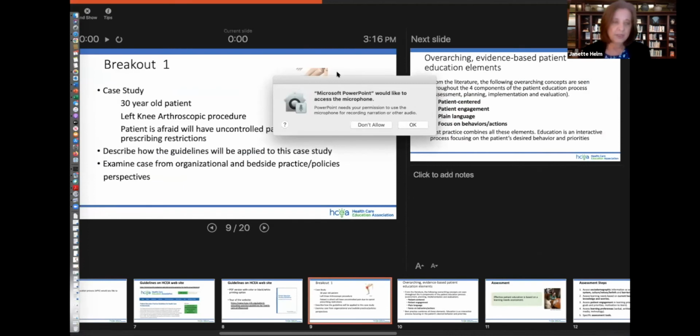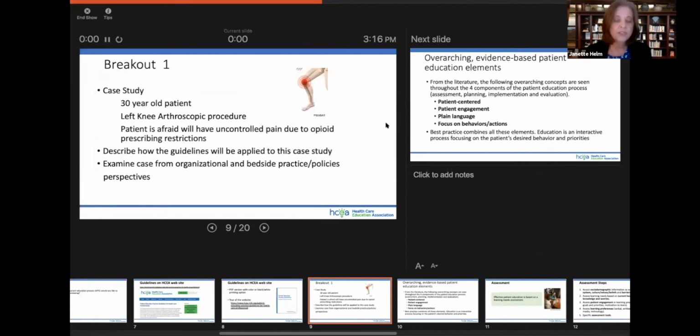So in your breakout groups, we would like for you to talk about how might you use the guidelines in this case study. Very open question. How might you use them? And we'd like you to look at it from an organizational perspective. What are the organizational policies and practices? And from the bedside practice perspective of the caregivers who are right there with the patient. So how would you apply the guidelines from an organizational and bedside perspective to figure out how you would educate this patient?